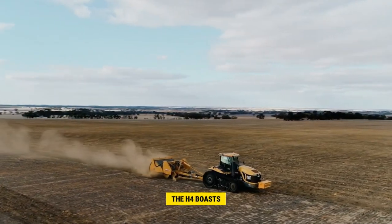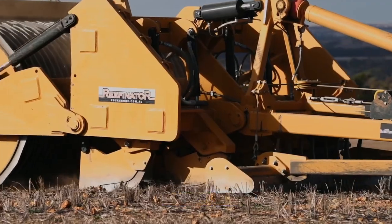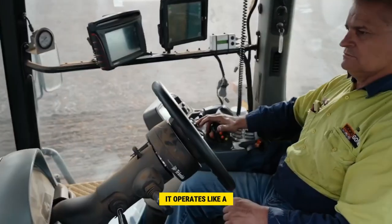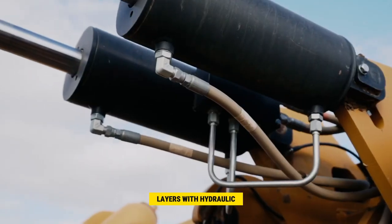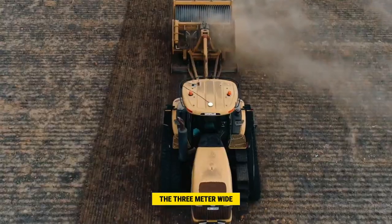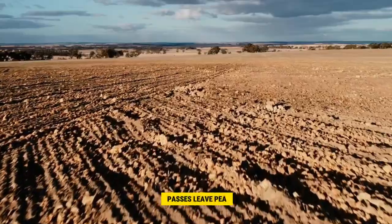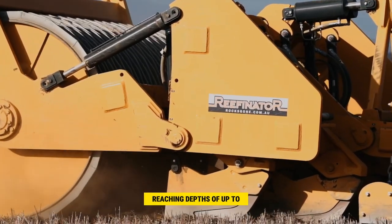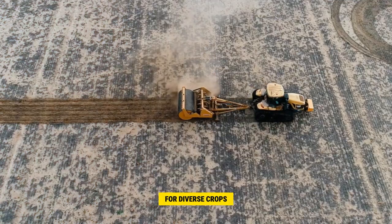The H4 boasts improved efficiency in penetrating rock, saving both time and money while expanding the area of productive land. Weighing 28 tons, it operates like a colossal cheese grater, peeling away rock layers with hydraulic tines before the 3-meter-wide ribbed drum completes the pulverization process. Just two or three passes leave pea gravel-sized, crushed rock mixed with soil, reaching depths of up to 600 millimeters, an ideal foundation for diverse crops and pastures.